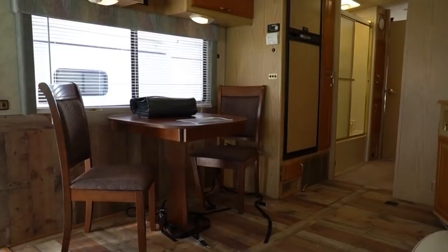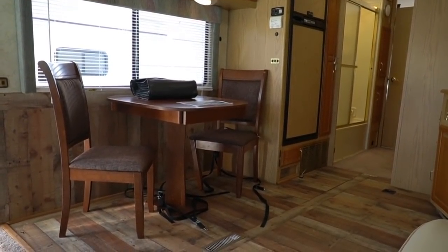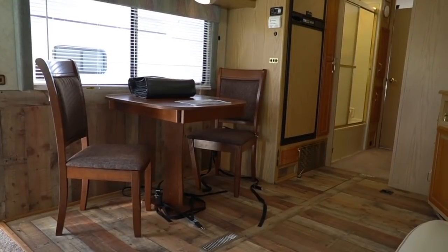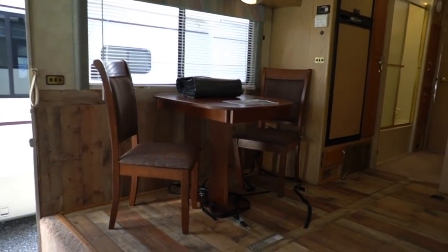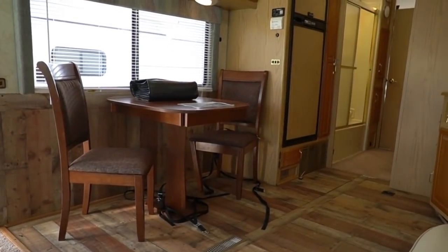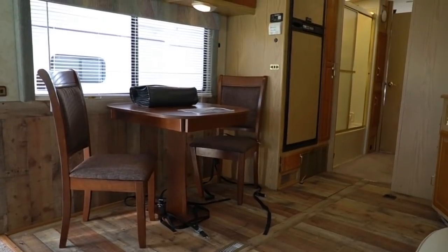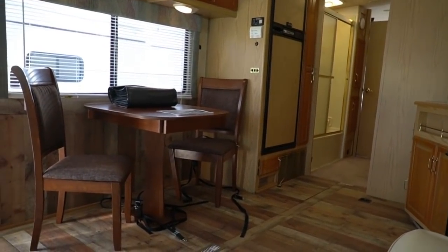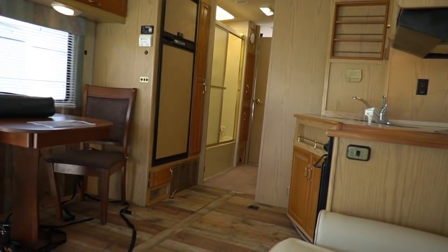This is a travel trailer price range for a fully self-contained 33-foot motorhome with a slide-out, generator, jacks, and good quality too. For the price of a used travel trailer, it's hard to beat, guys. This is something you can stay in a parking lot if you're traveling. You can boondock in it. You can do a lot of stuff with this motorhome at an affordable price.